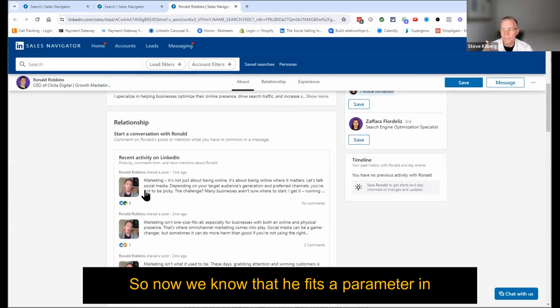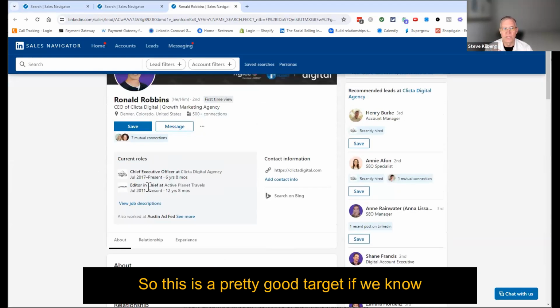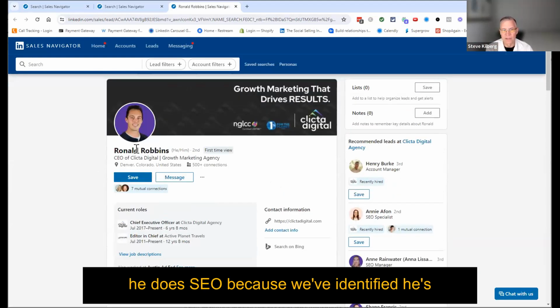So now we know that he fits the parameter in terms of a digital agency. The revenue's there. He's active on LinkedIn. So this is a pretty good target. If we know he does SEO, because we've identified he's got a number of employees, what I would then do next is I would create a category.